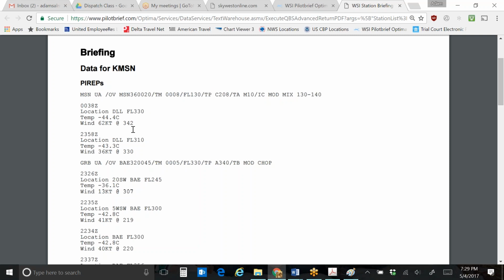So 45 miles northwest of the Badger VOR. Now, we can look up where the Badger VOR is, but we don't really need to right now. The time was 0005 Zulu, flight level 330, 33,000 feet. The type of aircraft is an Airbus A340, so this is a fairly large four-engine aircraft that we're dealing with here. And then it's just saying turbulence, so this is a turbulence PIREP, TB. Moderate chop is what they're reporting.